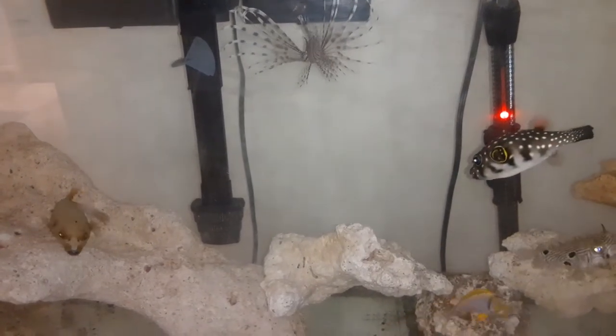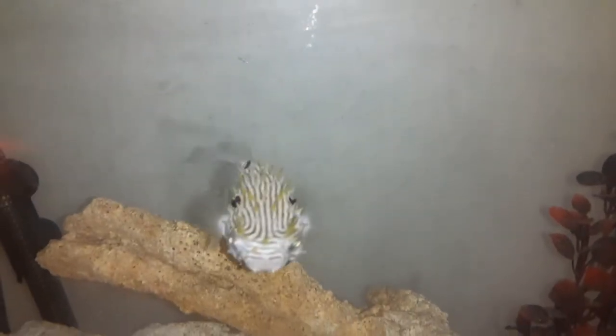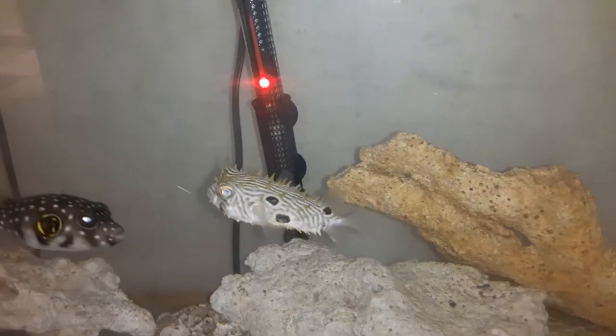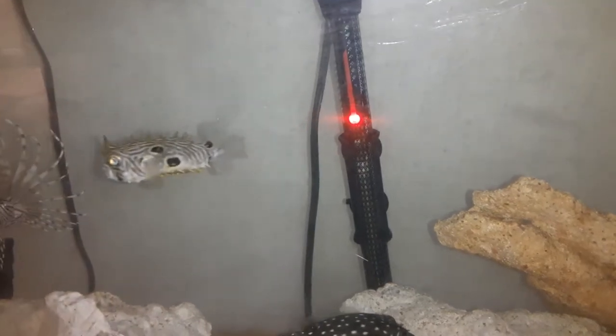Here is an update on my aquarium. First, I want to show you my two new fish that I added a couple weeks ago. The first new fish is right here, a spotted boxfish, I think it's called. It's related to the porcupine puffer, very beautiful. He's a very personable fish and he eats like no tomorrow.